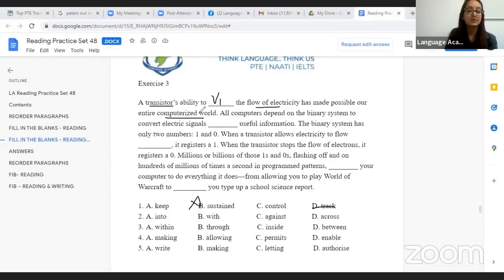Computerized world is possible because things are in control. The flow of electricity is controlled. It is not an uneven flow of electricity, sometimes very good, sometimes very poor. Then things are not possible. So a transistor's ability is to control the flow of electricity, because just by tracking, we cannot make a computerized world like the one that we have. So it has made possible our entire computerized world.